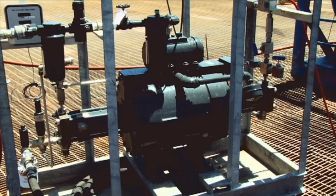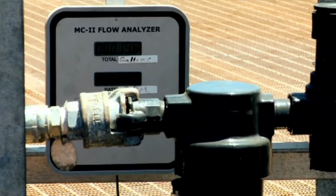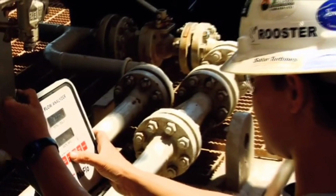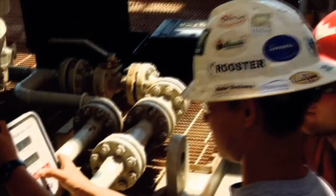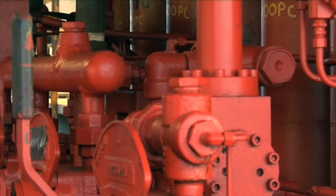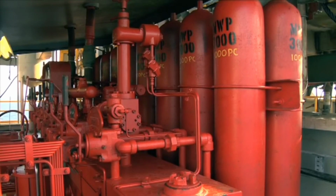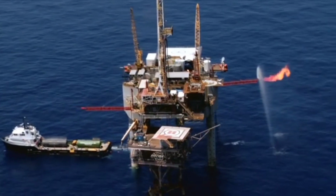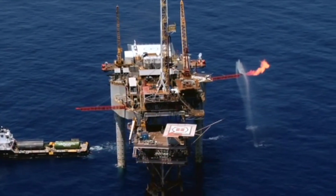The testers allow the well to flow for a short period, taking measurements with computerized gauges called flow meters. This measurement process is called metering, and it gives Nippon an accurate estimate of how productive the well will be. The testing equipment separates the water and oil from the gas, then deposits the liquids into separate tanks and flares the gas out of two 60-foot flare booms.